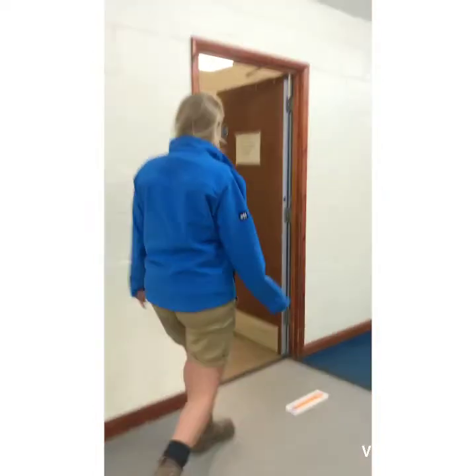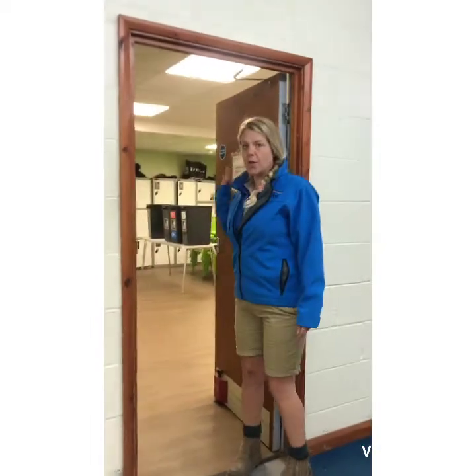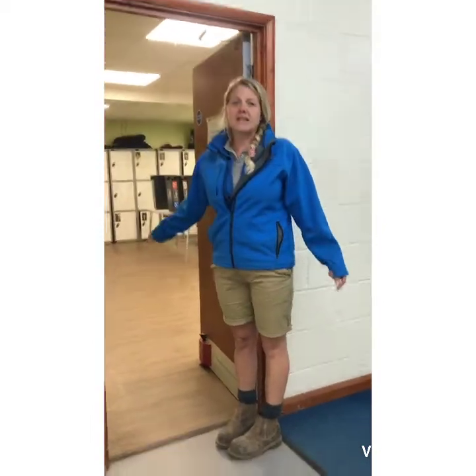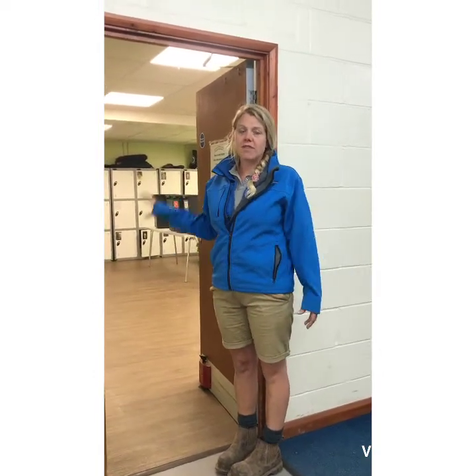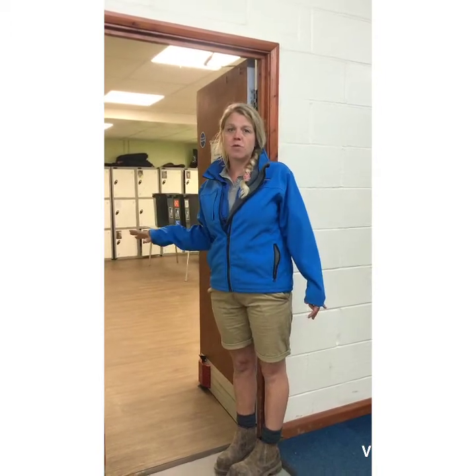Okay, into the canteen. So with the size of the canteen, we're able to safely accommodate 15 people at a time. You'll notice there are some changes in there. There are new tables that have been purchased to allow social distancing and to ensure your safety whilst you're here at Ferring.